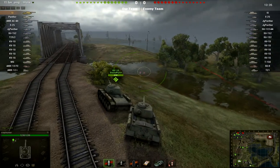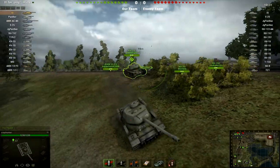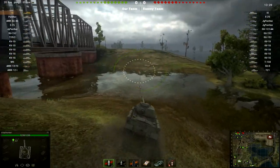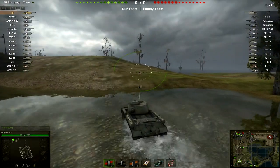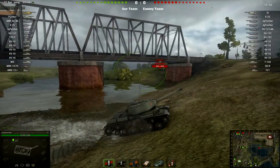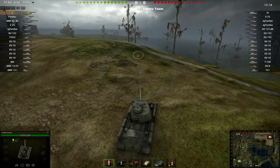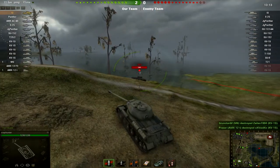Budge forward, we can go. You're not playing a KV-1S correctly. The whole point of a KV-1S's gun is it's not meant to be accurate whilst on the move. And if we could definitely move into position and get a little bit closer, that'll make the difference. Plus also we need to spot targets for artillery because at this... Oh, there's one.